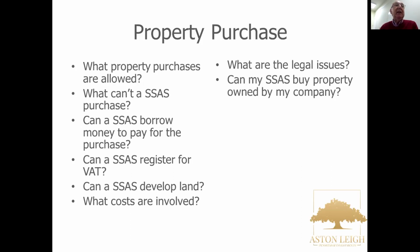The property is protected from creditors in the event of company insolvency. Growth in the value of the property when sold is free of capital gains tax. Rent paid provides a regular income, which is free of income tax, and rent is an allowable business expense against the company's corporation tax bill.